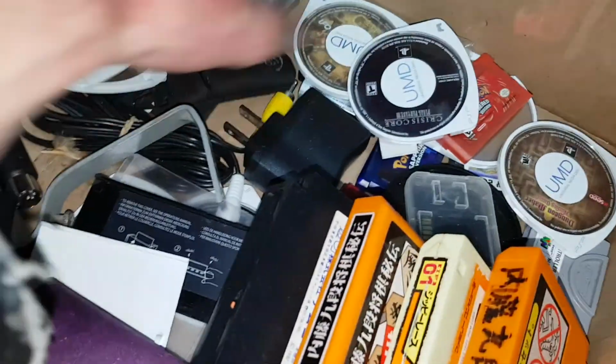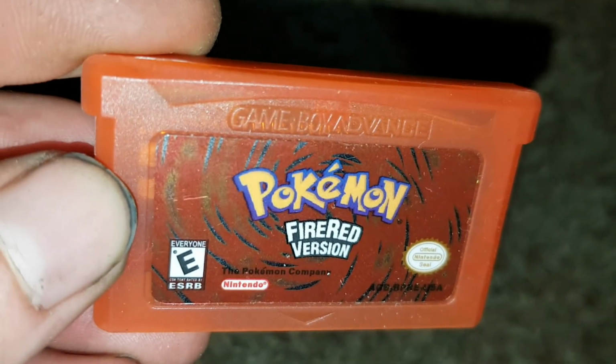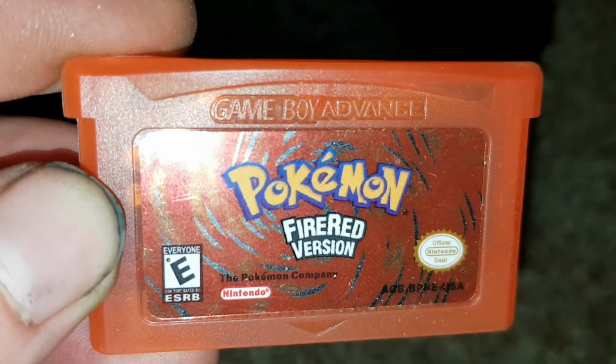Okay, I was just checking them. Yeah, they are real. That's the only fake one. This Pokemon Fire Red should be a fake game. Yeah, you could clearly tell the Game Boy Advance looks a lot different. So that one's a fake Pokemon game.